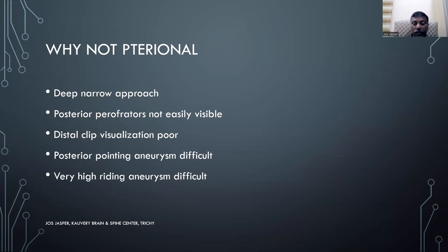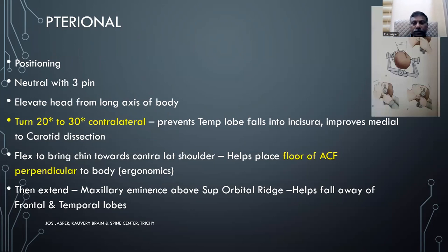where you have lots of perforators again. I'm not going to talk of the position, because in general position is given in all the textbooks. But what we need to remember is, don't turn the head too much. Usually we say turn it only 20 to 30 degrees contralateral, because more than that, your temporal lobe will keep on falling into the field. And at 20 to 30 degrees, your medial to carotid approach is also very easy.